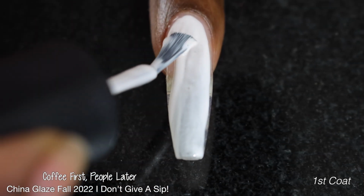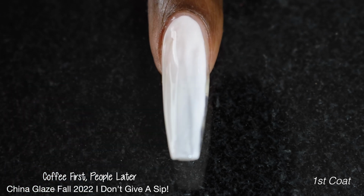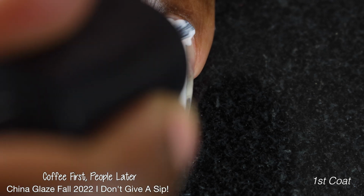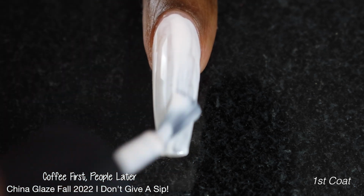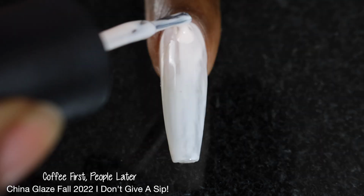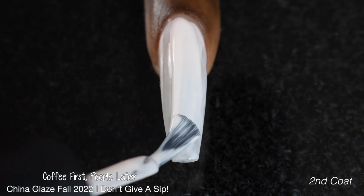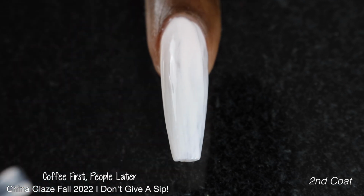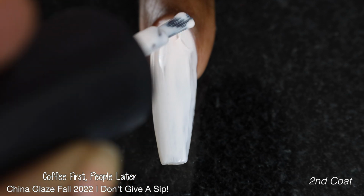The descriptions that I'm finding on the China Glaze website, some of them make sense and a lot of them don't, so bear with me on these color descriptions. I'm going to call this one a very light beige cream polish. So the base color for this one is very, very pale. It is like a white with just a tiny hint of brown.